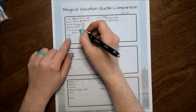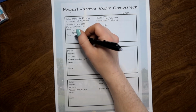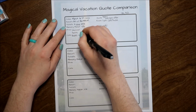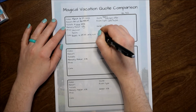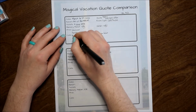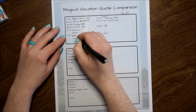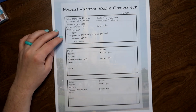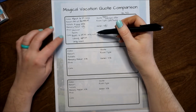Cons: if the Skyliner is having issues, or if there are storms or anything, the Skyliner won't run, so you are limited to just buses. And if you don't want to ride the Skyliner, the buses to Epcot and Hollywood Studios only run once per hour. It is a value, so there's only one dining option. And it is a large resort, lots of people, lots of rooms. Not as bad as your All-Star resorts because they're huge and only have single rooms, whereas these are the family suites, so there aren't quite as many.